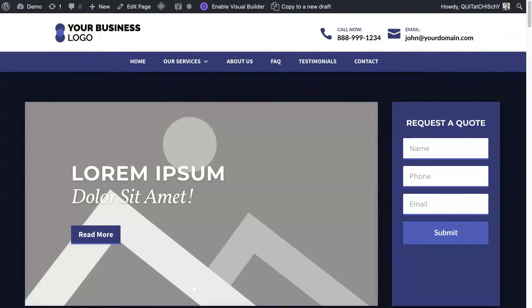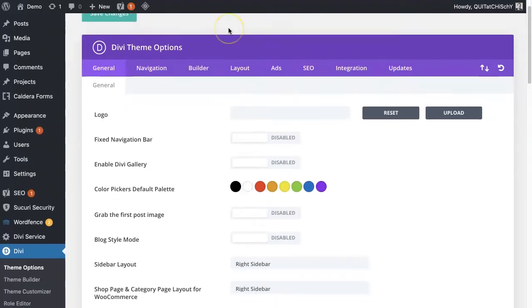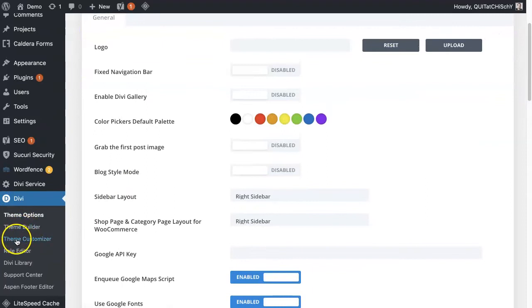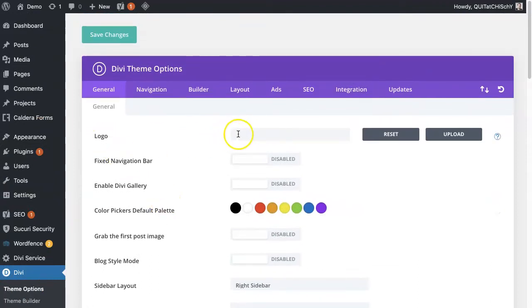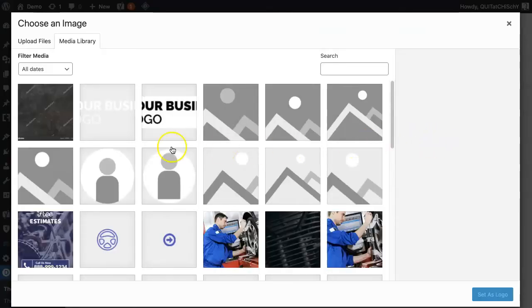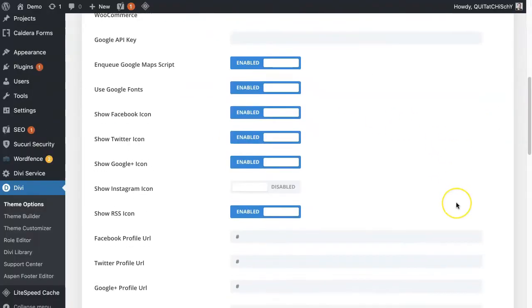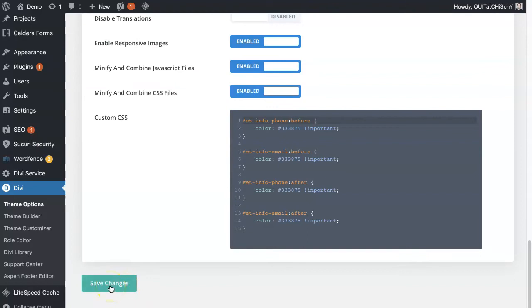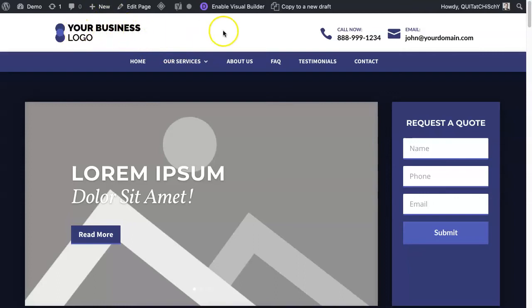Okay, so the only other thing in the header that needs to be changed is the logo. Obviously you don't want to use this example logo here. So to edit the logo itself, you'll want to come down to Divi, and instead of the Theme Customizer, you'll want to go to the Theme Options section. And then the first option here is your logo. So all you do is click this Upload button. That'll allow you to select your logo, and then it will paste the URL in here, and then you just click Save Changes. And then that will update the logo that you have listed here.